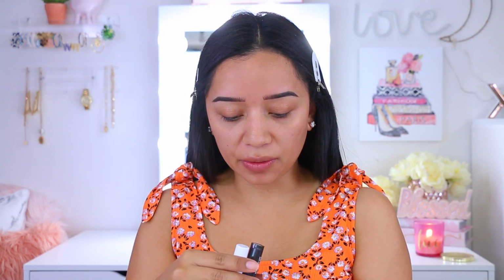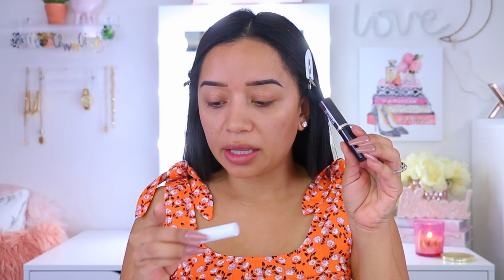So really quickly, even though my eyebrows are filled in, I always go in with a brow gel to set them in place. It's just kind of a routine in my brow routine. From CoverGirl, they have these new Easy Breezy brows. They have the shade Deep. They have a clear brow gel, and then they have a light one. This one obviously doesn't suit me, so I am going to put it in a giveaway box.